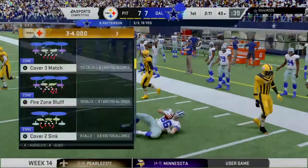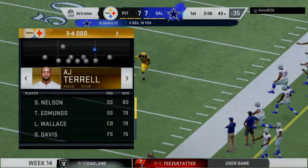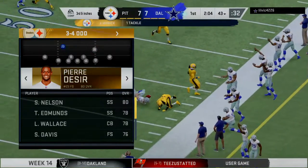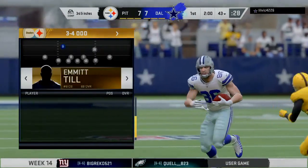Because when you're able to do that, and you don't give up big chunks of yardage after the catch, now you put the offense in a position where every series they have to work hard to pick up first downs, and you tend to stall them out when you do that.